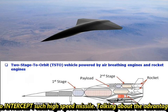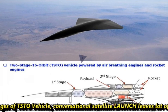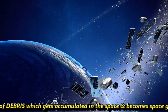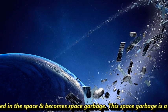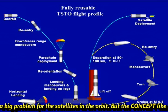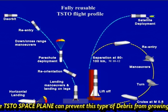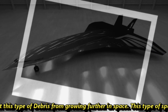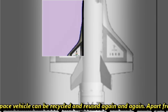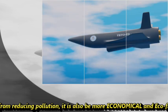Talking about the advantage of the TSTO vehicle, conventional satellite launch leaves a lot of debris, which gets accumulated in space and becomes space garbage. This space garbage is a big problem for satellites in the orbit. But a concept like the TSTO spaceplane can prevent this type of debris from going further into space. This type of space vehicle can be recycled and reused again and again. Apart from reducing space pollution, it can also be more economical and eco-friendly.